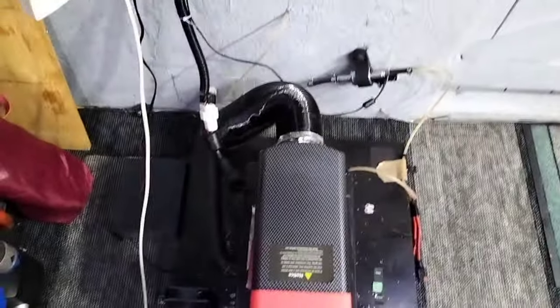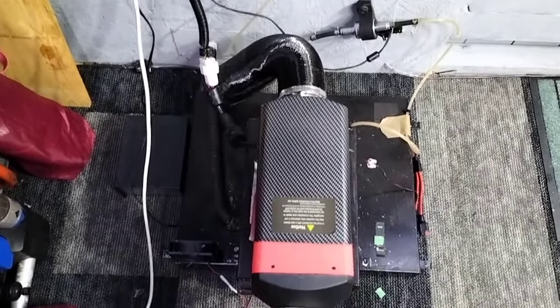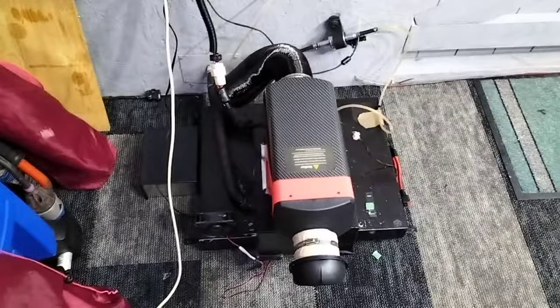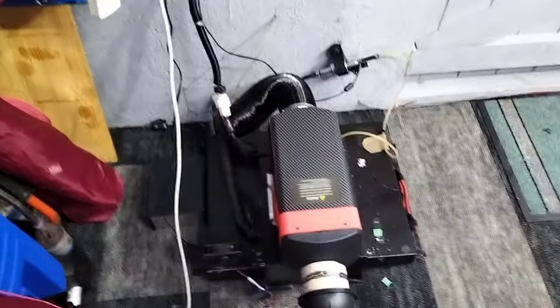Now I worked out that this heater was giving out about 7.7 kilowatts with a 0.028 pump. And like I say, yeah, I ran it like that for a long time. No soot, no problems, no failures, nothing. But I've now come to the conclusion that I'll be better on this.